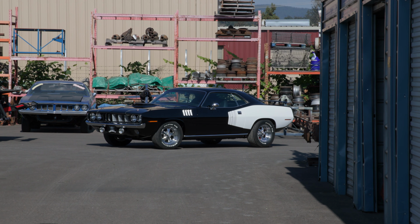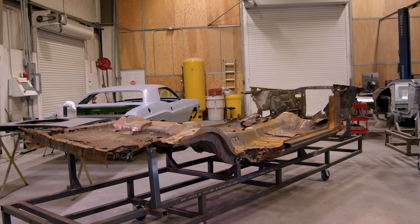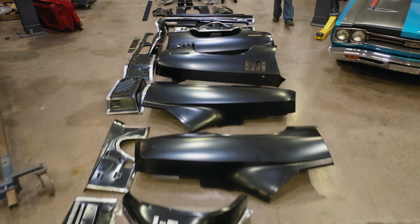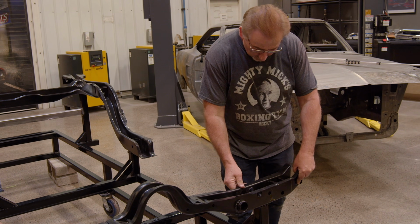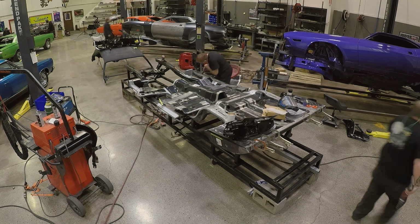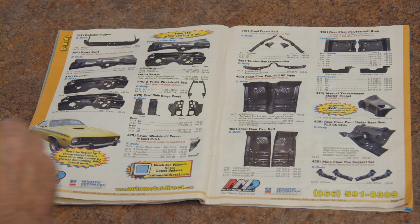This black 1971 426 Hemi automatic Tuxedo Cuda is also the catalog Cuda. This is the car that George and I started with nothing but a roof skin and reinforcement, and we built the car from the ground up. We've dubbed it the catalog Cuda. Other than 4 inner structure pieces that we had to harvest from an original car, this is a brand new 1971 Cuda. We are the only people to date that have built a complete 1971 Hemi Cuda from a catalog, but to OEM specs.